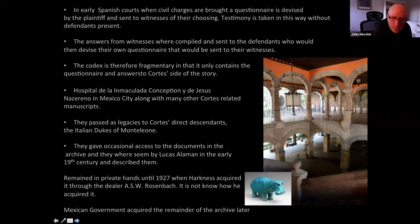Harkness is probably best known for buying the tomb of Perneb. The tomb of Perneb was an incredible tomb that he then donated as a whole thing. It's an Egyptian tomb from the 12th dynasty, Middle Kingdom Egypt, which went to the Metropolitan Museum of Art, and if you go to the Metropolitan Museum of Art, you can still see it sitting there whole. He also donated William the hippo, which is the sort of mascot of the Metropolitan Museum of Art that you see down on the bottom there.